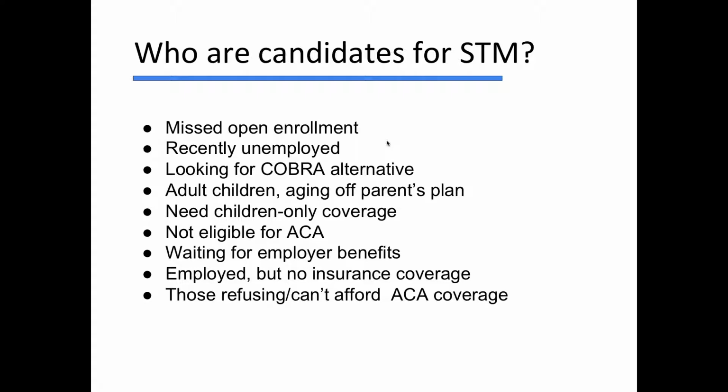The candidates for short-term are people that missed open enrollment, the recently unemployed, those looking for a COBRA alternative, maybe an adult child that's aging off their parents' plan that doesn't yet have an employer. We do provide child-only coverage, so you can have child-only coverage on this plan. Also people that are waiting for their employer benefits, or employed but have no coverage, or they just can't afford ACA.